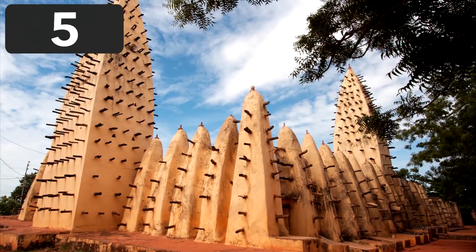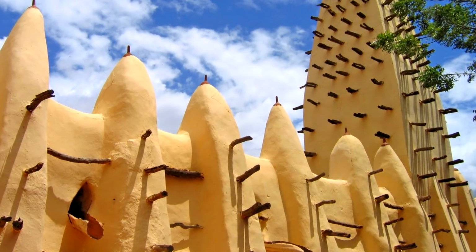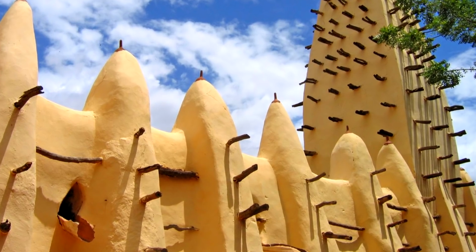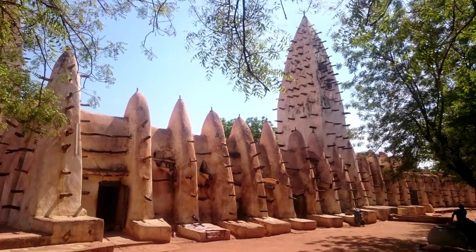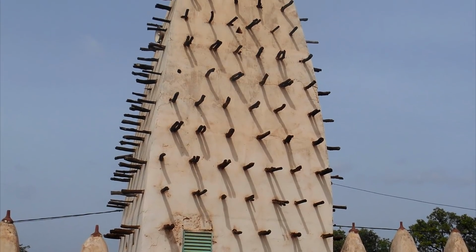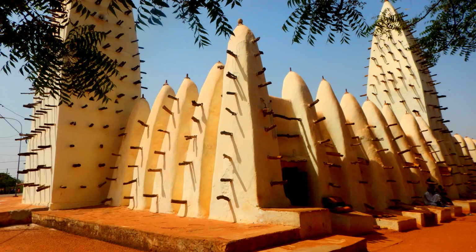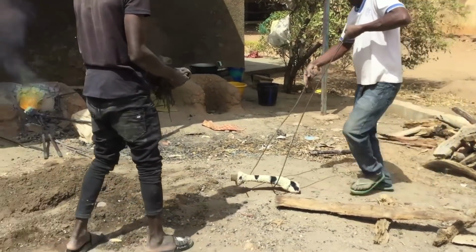Number 5. Baba Dioulasso Grand Mosque is one of the most obscure buildings I've ever seen. It was built in the year 1870, which is actually quite recent compared with the other buildings on this list. Baba Dioulasso Grand Mosque is made from clay, shea butter, and laterite. It requires constant maintenance and renovation to maintain.